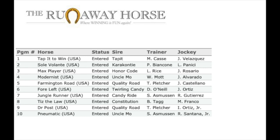The 3, Max Player, he's 15-1 morning line for trainer Linda Rice. He's only run 3 times in his career with 2 wins and a second. He was a close second in his career debut. Then he broke his maiden at Parx in the slop second time out. And then they stretched him out to 1 mile and an eighth in the Grade 3 Withers on February 1st. As my top choice there at 5-1, he was able to rally and get the job done. So Max Player needs to improve again. He's lightly raced and he's got some upside.